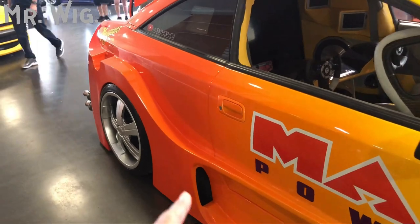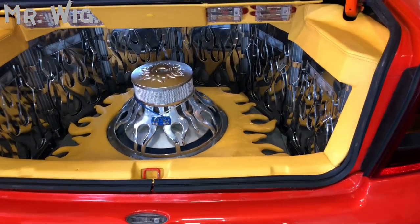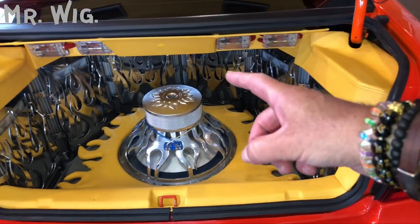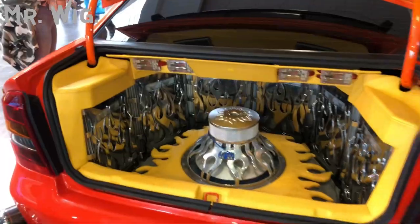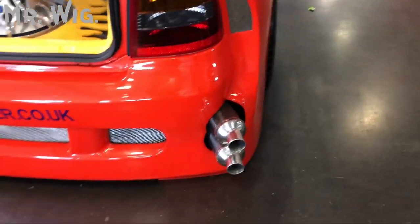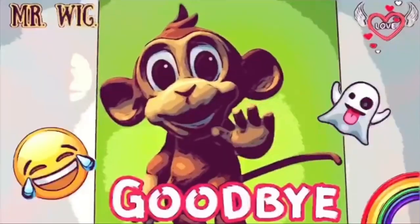Just look at the body kit, the way it flows. Goodness, look how many amplifiers they got. 1, 2, 3, 4, 5, 6, 7, 8 amplifiers. The amount of work he went through on that exhaust, guys. Absolutely incredible. I will have to finish my video here.